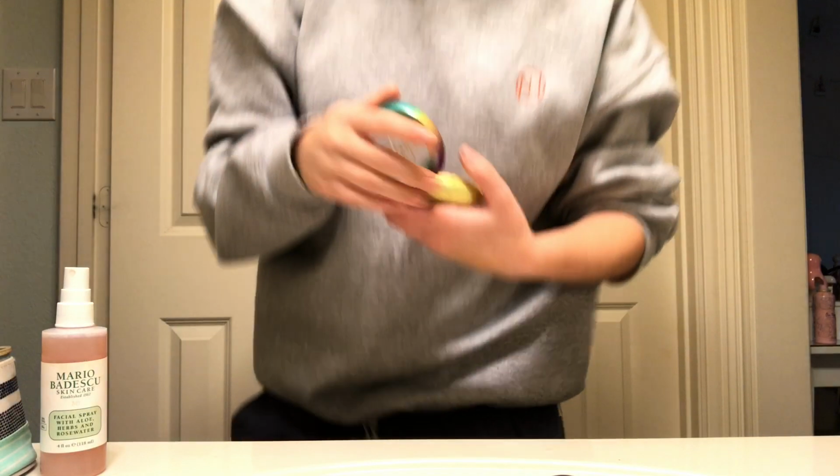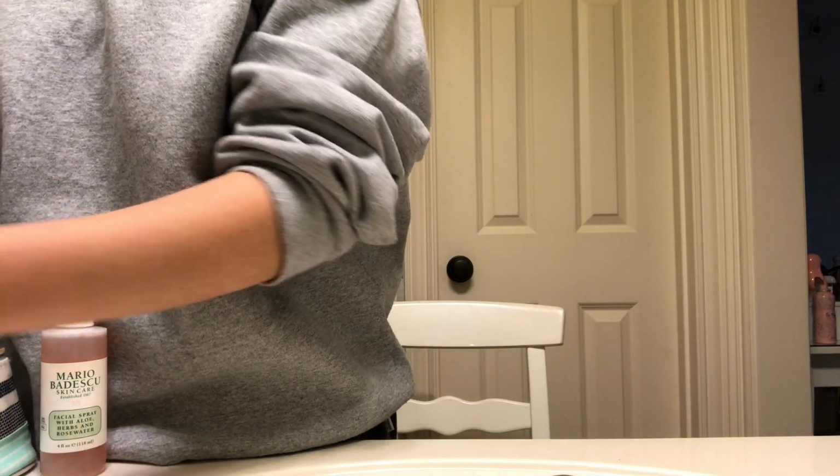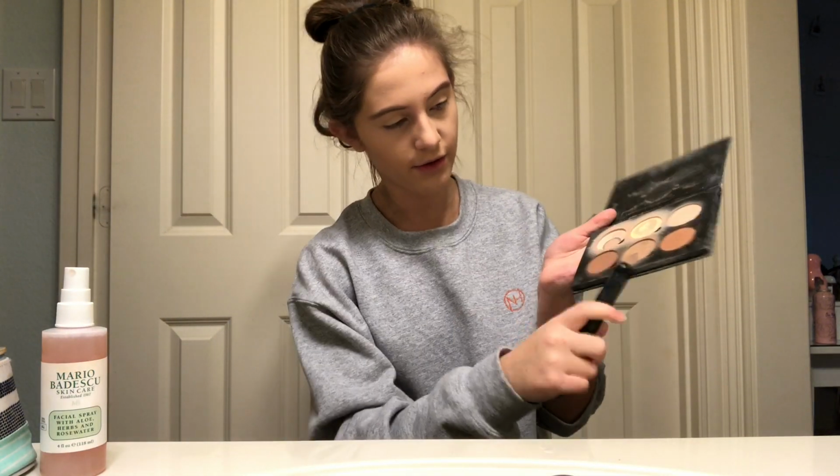Okay, now I'm going to bronze using my favorite bronzer. Oh wait, I'm going to go in with my contour color first and then the bronzer. I'm Sculpt City. I'm going to go in with Fawn right here in the middle.